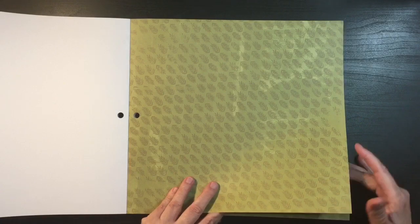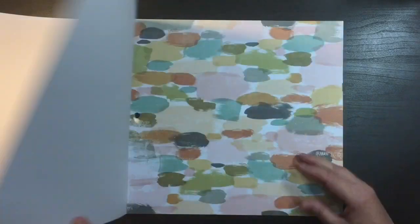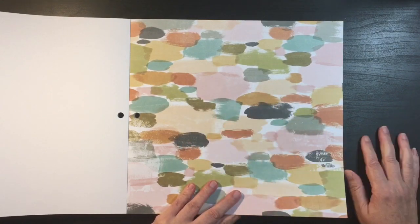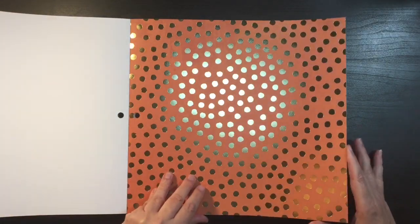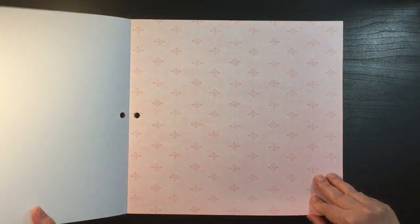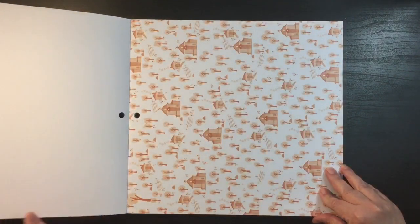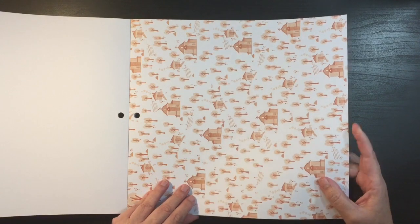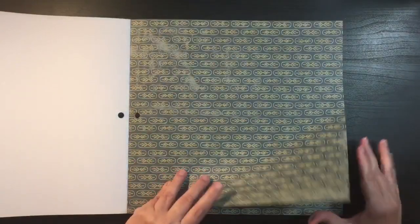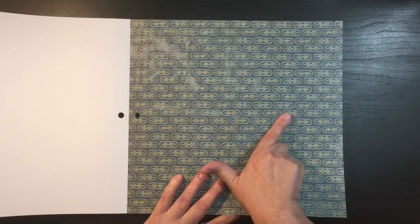This one is a distressed green background, and it looks almost like wheat or palm fronds on there. This one kind of reminds me of Vicki Boutin, but it's, you know, your paint strokes and the different fall colors. And then here's kind of a rusty orange background with gold polka dots. This one is a kind of distressed pink with a little pattern on it.